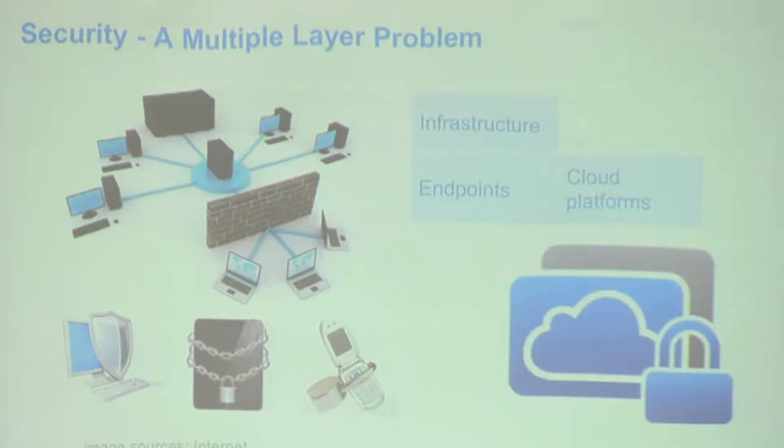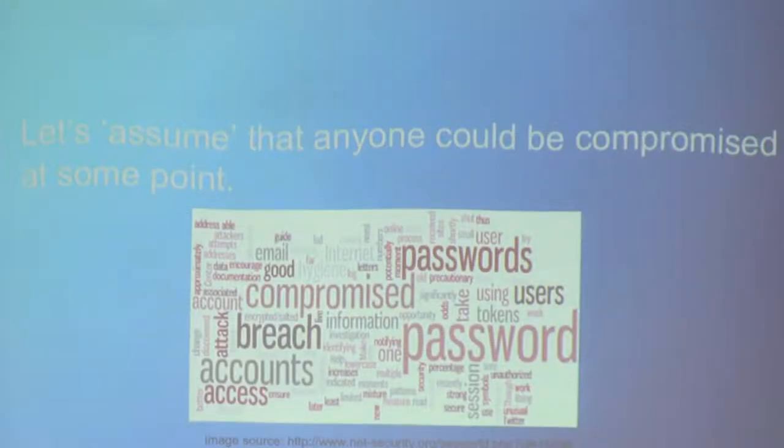The other perspective is that in this application world, we see our detection or attack surfaces fall into three big categories: infrastructure, endpoints, and cloud platforms. And there are more and more cloud companies, Salesforce being one of them. So the security of a cloud platform is becoming more and more critical. A system being compromised is not really an assumption; it's more of a reality now.